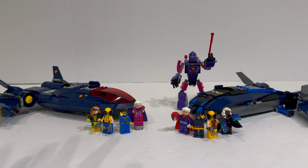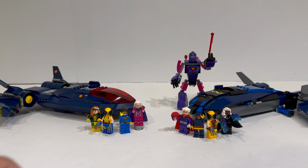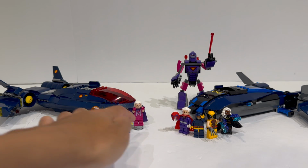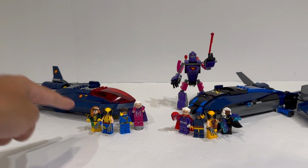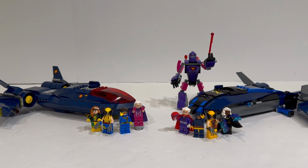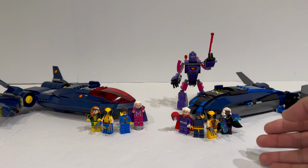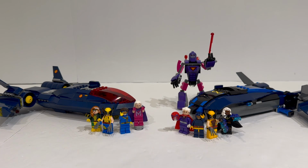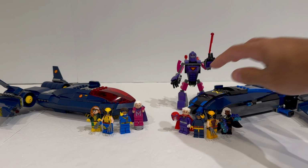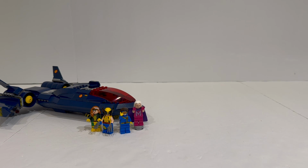Now, both sets include the X-Men Jet and obviously focus on them. They both include three of the same characters, Wolverine, Cyclops, and Magneto, with Storm being swapped out for Rogue in the newer set. However, the original one did come with a Sentinel as well. We're going to be doing a direct comparison between these two, including the minifigures and the builds themselves, but I first want to focus in on a review of the newer set first, so let's set aside the 2014 set and just take a look at the brand new set in particular.